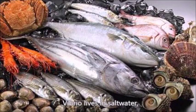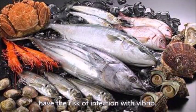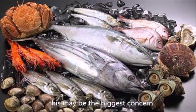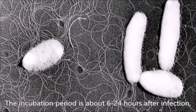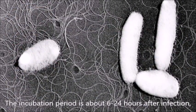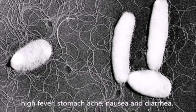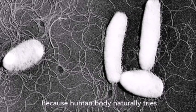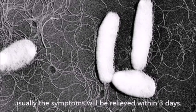Vibrio lives in salt water, and almost all kinds of seafood products have the risk of infection with Vibrio. Because sushi and sashimi use raw fish, this may be the biggest concern when operating those kinds of restaurants and handling food. The incubation period is about 6 to 24 hours after infection, and the major symptoms include high fever, stomachache, nausea, and diarrhea. Because the human body naturally tries to remove the bacteria out of the body by vomiting and diarrhea, usually the symptoms will be relieved within 3 days.